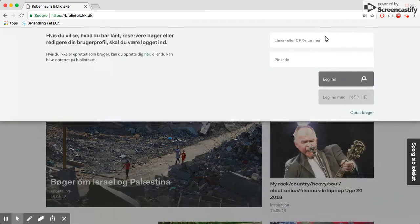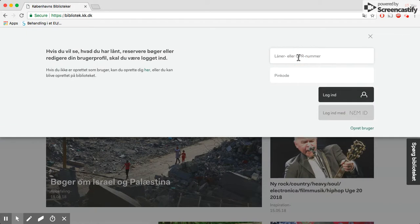Pop up here, you do login. That's your loaner number or your CPR number. Generally, when you register at the library, you register to use your CPR card. Then you put the PIN in, which is again a four-digit number that you've come up with at the library when you've joined with your CPR number. Then you click on log in.